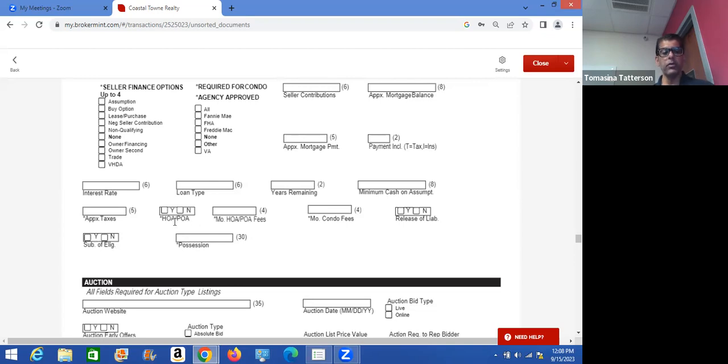And HOA, POA. So whether it's HOA or a POA, you would click yes. Sometimes there are both, HOA and POA. You would click yes over there. If it's not a condo, if there are none, in the fees, you would put zero. You don't leave it blank. So if it's not an HOA, POA, you click the N. In the fees, you click no.